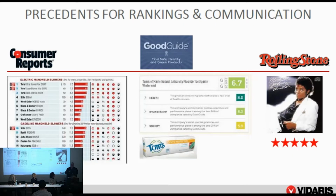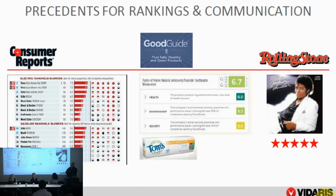So we looked at some examples of things that most of us are probably familiar with. How do they communicate this kind of complex information? I think most of us have probably seen Consumer Reports at some point. The Good Guide is something that's specifically more of an environmental type of ranking system for certain types of consumer products. And I realize I'm really dating myself here with Rolling Stone and Michael Jackson. I should have probably put Rotten Tomatoes or something there.